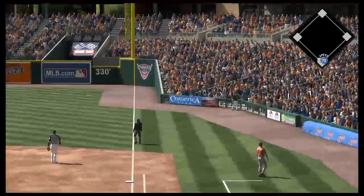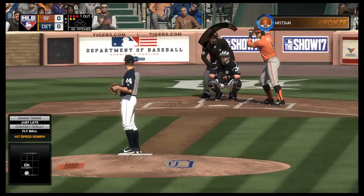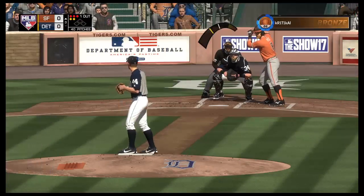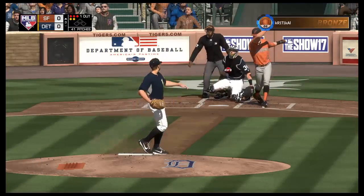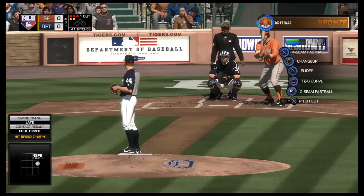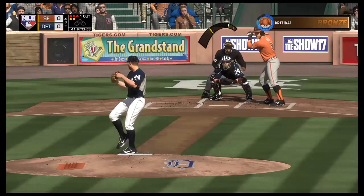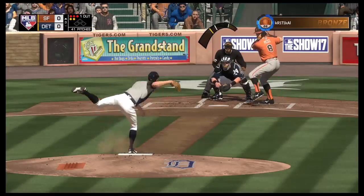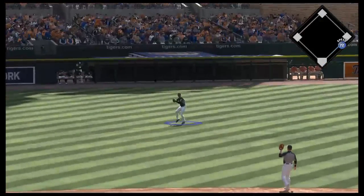Again, he sends it out of play. Another one sent foul. Into the windup, ready with the payoff pitch. This is line to left, and that's going to be a base hit for Pence.